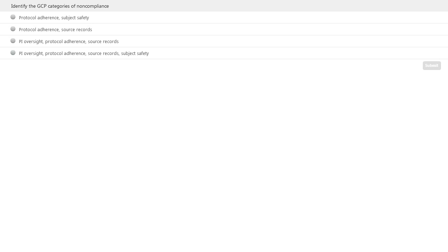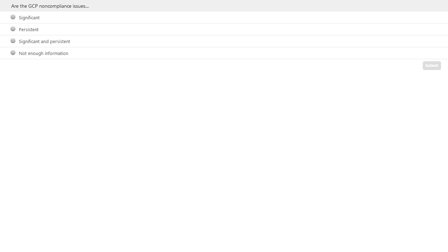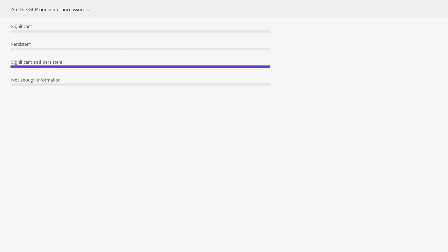And so the next polling question was similar to the first case study. What category would you put this? I think we all pretty much agree. It pretty much hits every single bucket. So then the next one is, is this GCP compliance significant, persistent, both, or do you still need some more information to make that determination? Right. Yes. Right.